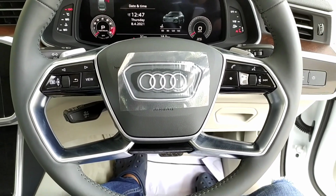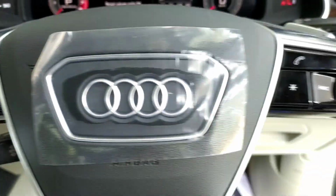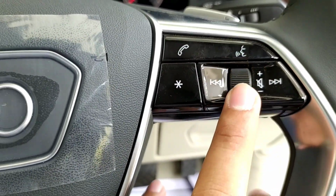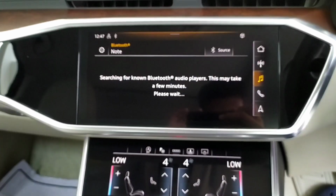Leather wrapped steering wheel with Audi logo, and to the left you get the MID controls, and on the right you get the infotainment system controls along with paddle shifters at the rear. This is the 8-inch audio system, which we'll come to in a bit.